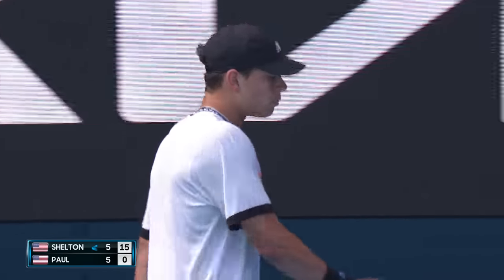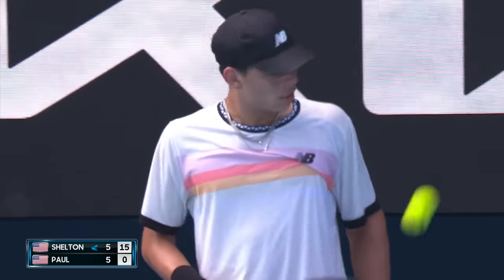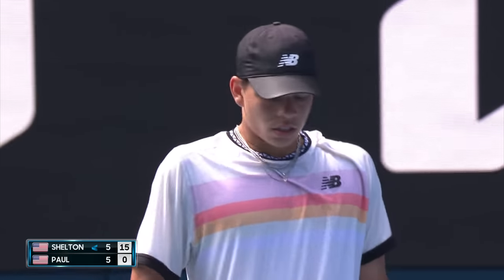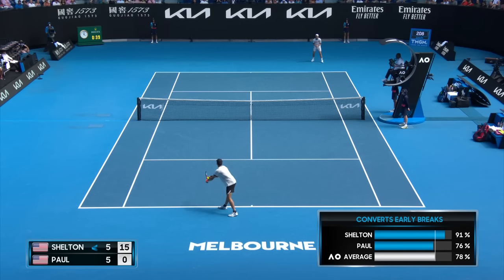15 block. Ben Shelton's going to have a lot of different matchups in his career, but he's going to produce something special most of the time because of how different he is to the run-of-the-mill modern player. So against him, there's always going to be great matchups. It'll be entertaining.